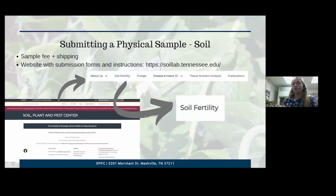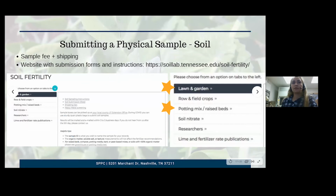So there are a lot of different screenings available through the soil lab, including heavy metals, things like that. But to get to it, you're going to go to the home page of the Soil, Plant and Pest Center, up to the Soil Fertility tab. And under Soil Fertility, you have all of these different options. And I suspect that y'all would be using the lawn and garden and potting mix, raised beds tabs most frequently. And again, you're going to find sampling instructions, the soil submission sheet, how to ship your soil, all of those instructions and good information there.